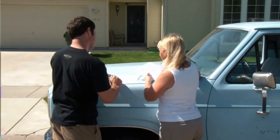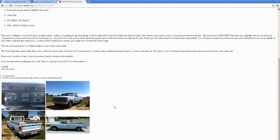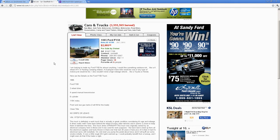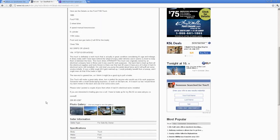So here we are with the new truck that I traded for the washer and dryer. I've got it posted on Craigslist already. There's some pics of the truck. And I've put it up on KSL.com also. Here's my KSL ad. And we're going to see what we can get. I'm going to try and trade up and keep doing the same thing. Keep trying to trade up and increase my equity.